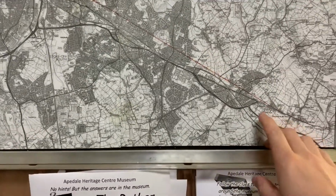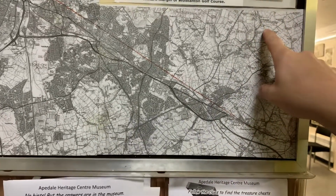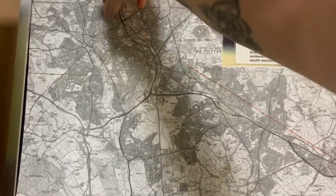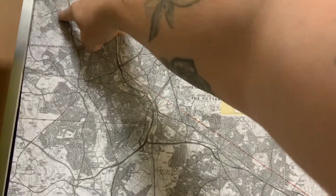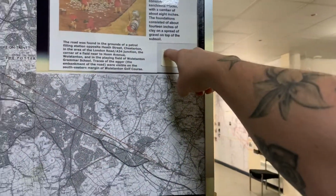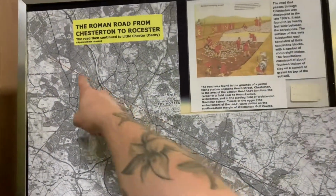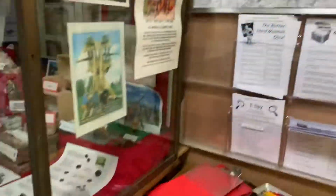Let's try to find the Dilthorn one. So basically, somewhere up here is where I live, and then somewhere down just under this picture is where I work, and it takes me about an hour to get to work some days. Now, if this road was still here, I could be at work in no time.